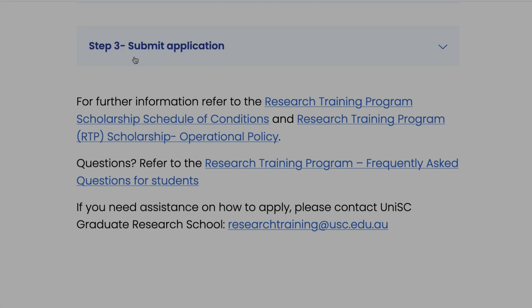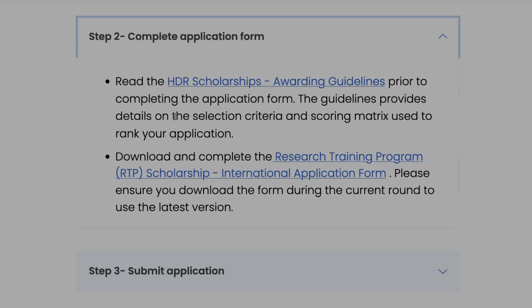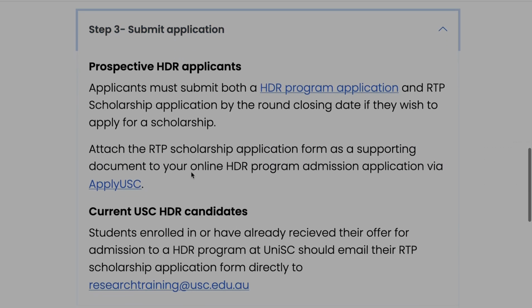Now that we are done with the referee report, we are going to go to step 2, which is completing the application form. First of all, you need to read the guidelines, and then you need to download and complete the application form for international students. Then we're going to go to step 3, which is submitting the application.